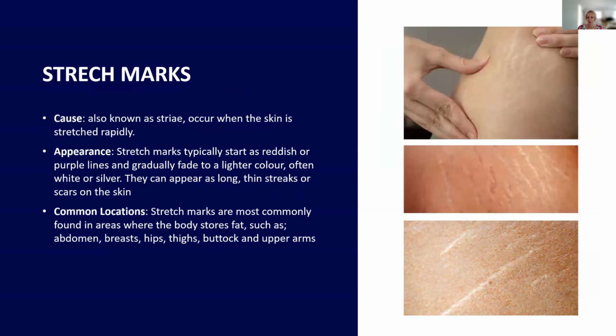We then have stretch marks. So I think we all see a lot of stretch marks. I know I see them on myself. Now, stretch marks are also known as striae, and they occur when the skin is rapidly stretched, causing the underlying collagen fibers and elastin fibers to break. This rapid stretching can happen due to various factors, such as rapid weight gain or loss, pregnancy, growth spurts during puberty, rapid muscle growth from bodybuilding, just to name a few. It's the skin's inability to keep up with this rapid expansion, resulting in the formation of these distinctive marks.